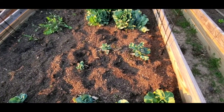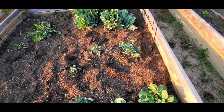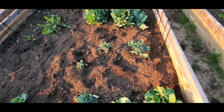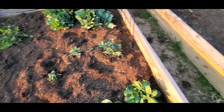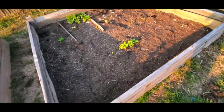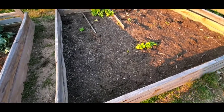So not too bad. We actually have only gotten turnip greens out of the garden this winter. We're going into spring now, so you know it's going to be a completely different story. I hope anyways. Now over here is where normally we would have our tomatoes.